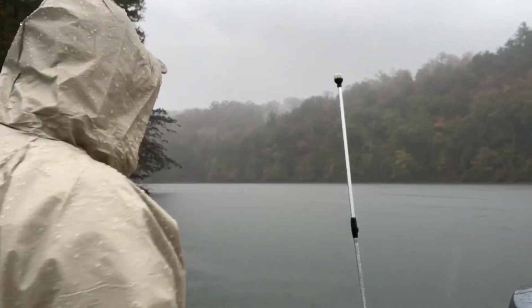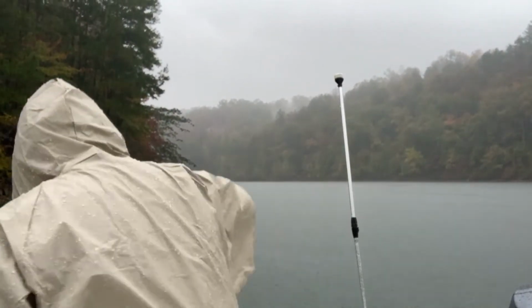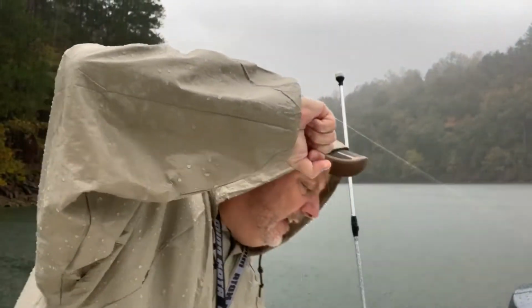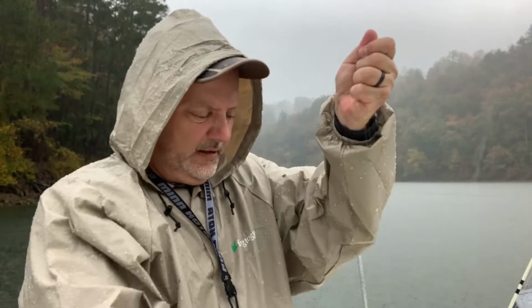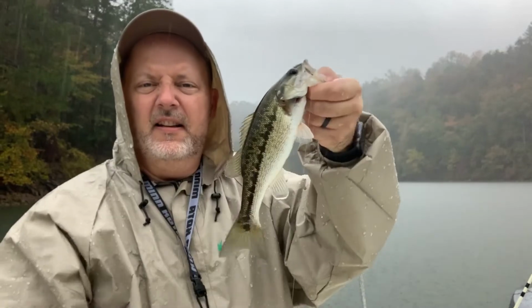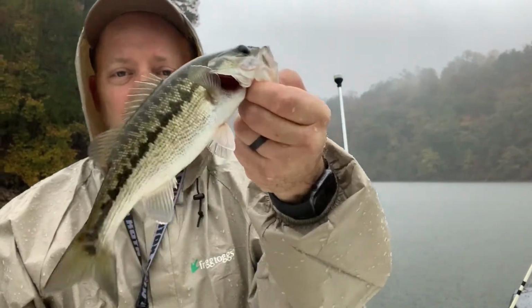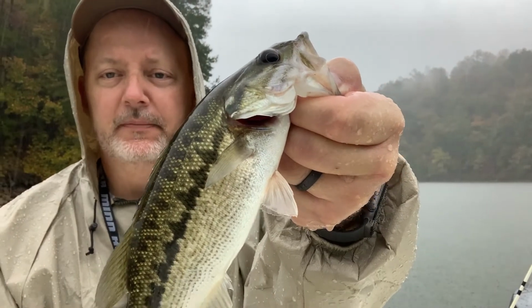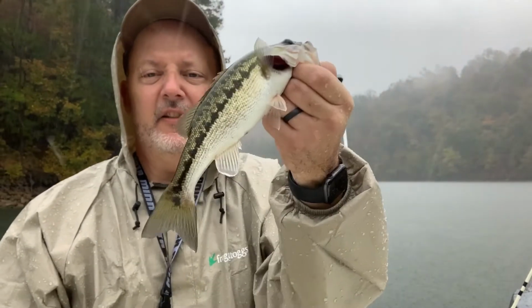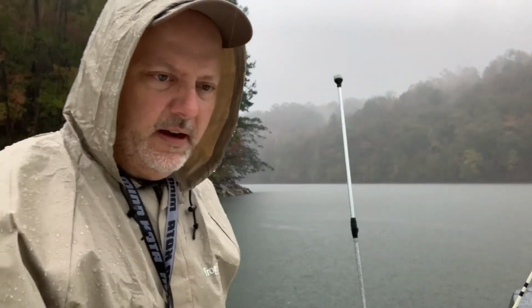All right, I got one on, I don't know what it is yet. Little spotted bass. Get him up here so you can see him. Too small to eat or to do anything with. But hey, stinks out of the boat. So let me put him up there. It's a 5-pounder. All right, we're going to let him go. It's a healthy little fish. All right, stink out of the boat, stink on the hand. Good to go.